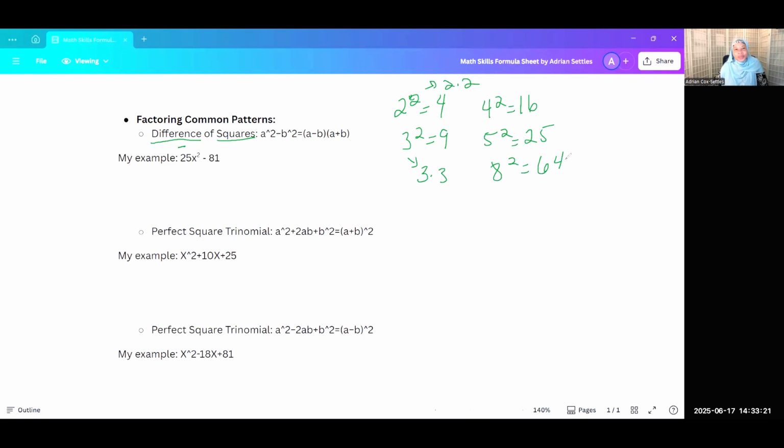So right here, when they say the difference of squares, in this case they want you to find the square root. So let's go backwards. What's the square root of 64? You're going to say, oh, that's 8. What's the square root of 25? Oh, that's 5. What's the square root of 16? Oh, that's 4. We're going backwards. What's the square root of 9? Oh, that's 3. So we're looking for the square root of the number that has already been squared when we find the difference of squares.